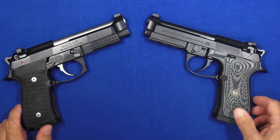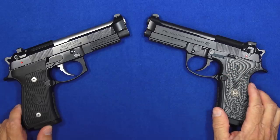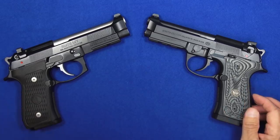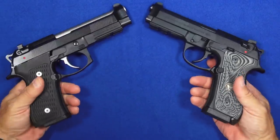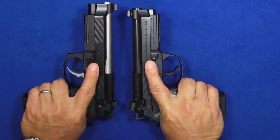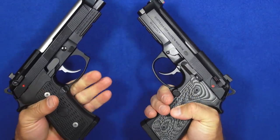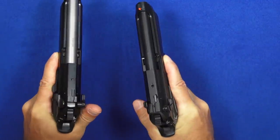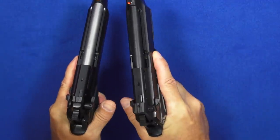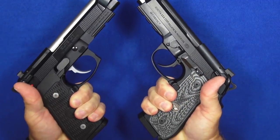The Centurion, and this even separates it from the Brigadier Tactical from Wilson Combat, comes with two 17 round and a 21 round magazine. So this guy's built to shoot. The Langdon comes with three 15 round magazines only. Fit and finish on both of these guns is fantastic. I can't see anything to my eye to distinguish one from the other in terms of quality of fit and finish or materials, other than, like I said, the ambidextrous decocker is a little on the cheap side from Wilson Combat, but otherwise, top-notch everything all the way around.